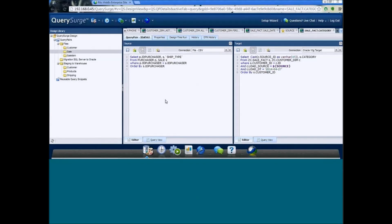Okay, and we got another question in that says, we use EMC Pivotal HAWQ, which is Greenplum. Does the tool support this platform? Yes, Greenplum has a JDBC driver to connect to. We can connect to any JDBC compatible data store.